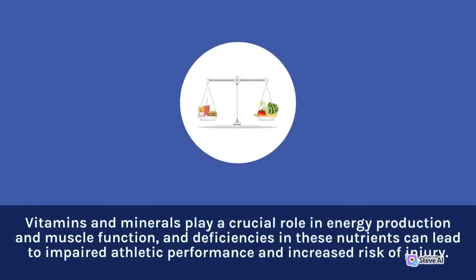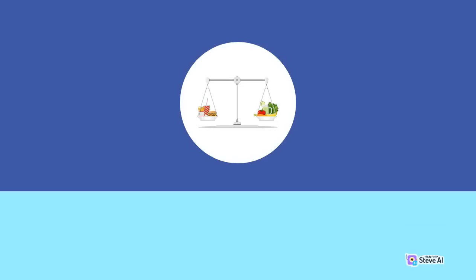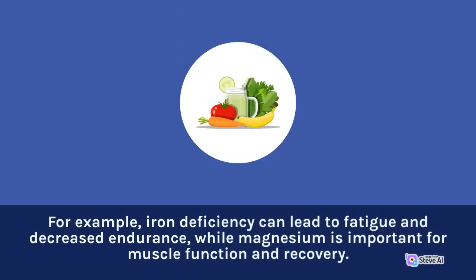Vitamins and minerals play a crucial role in energy production and muscle function, and deficiencies in these nutrients can lead to impaired athletic performance and increased risk of injury. For example, iron deficiency can lead to fatigue and decreased endurance, while magnesium is important for muscle function and recovery.